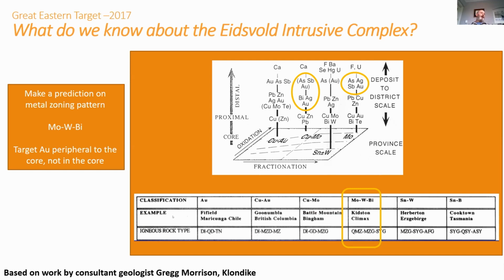And when Greg had a look at our stuff, he said, guys, I think you're dealing with a moly tungsten bismuth system. We should be on the periphery. And according to his classification, we're sitting somewhere in about the Kidston zone. So we're seeing a sinogranite moly tungsten core, and we would expect to see gold mineralization sitting either above or on the side of that main core zone.